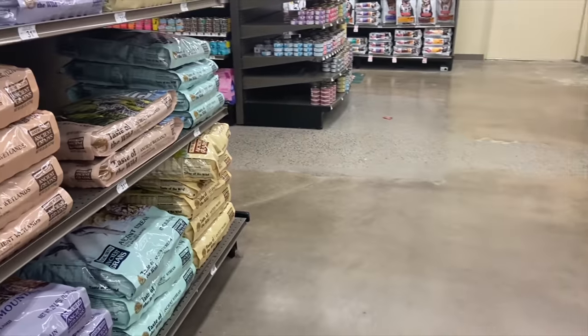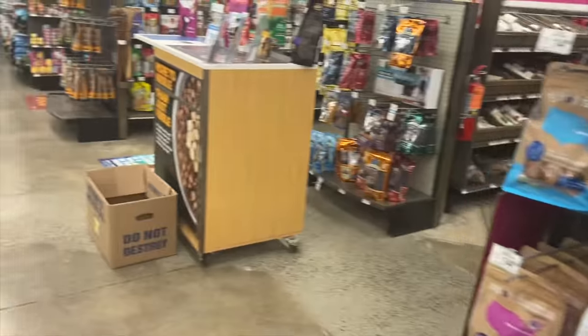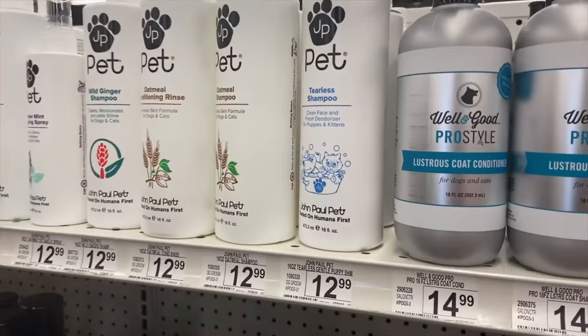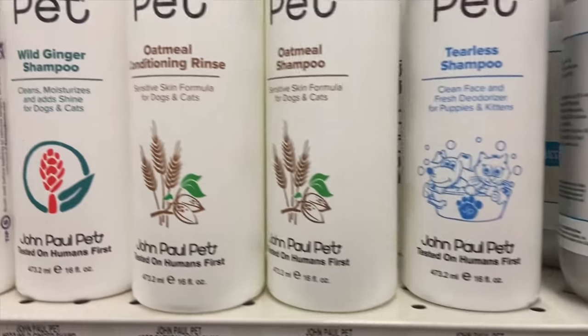So let's see what else they have in here. I think the rest is like cat food. We can look at some shampoo products. Oh, yeah. Let's look at some shampoo products. So here's shampoos. That's good, right? I like the oatmeal. Oh, they have lavender mint.